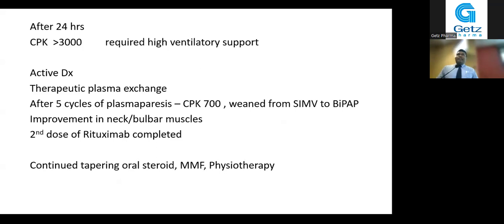And we waited for 1 day, and after that, the patient continued to remain on high ventilatory support, and CPK was high, so we had to actively intervene. At that point, the question was whether to start IV cyclophosphamide, which is the other option for refractory myositis. But with my past experience and considering the critical situation the patient was in, I opted for plasmapheresis. We thought of giving plasmapheresis, then stabilizing the patient, and then administering cyclophosphamide was the plan at that point.